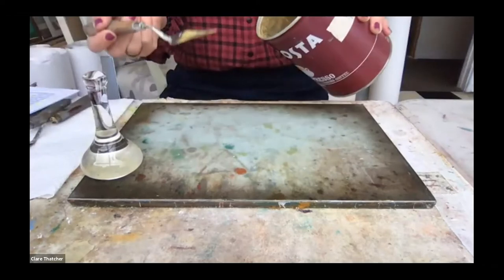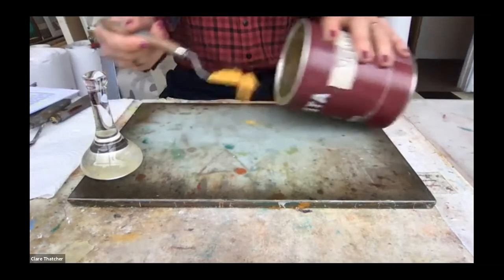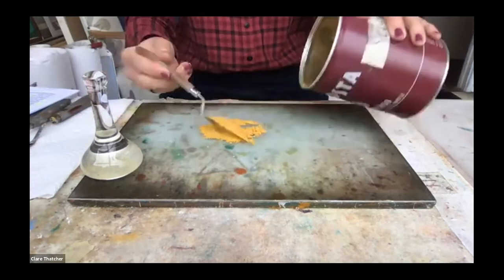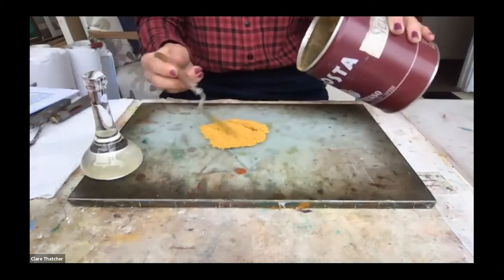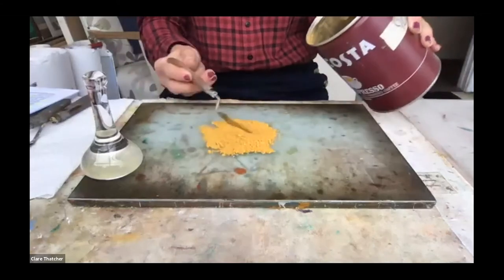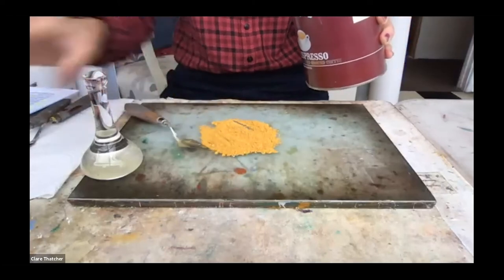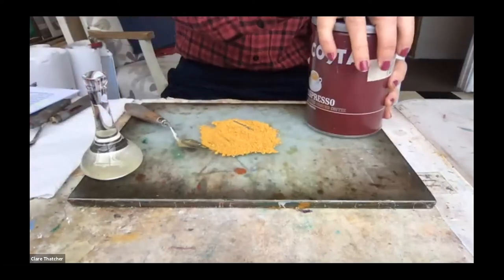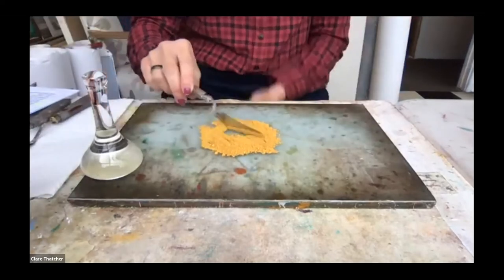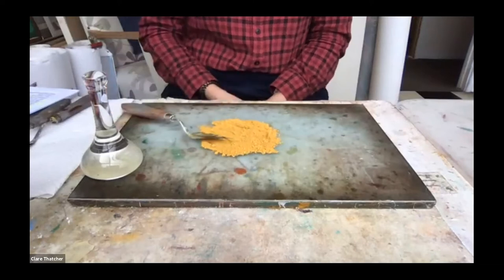So I use a palette knife, just for mixing, making the paint. So we're going to take some of the yellow ochre pigment, a decent amount. Now this is a lovely pigment to work with, and you'll find that they're all different. The pigments are all different, the same with paints, and they all behave differently when you're making them.